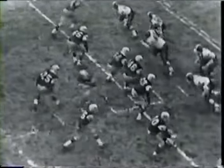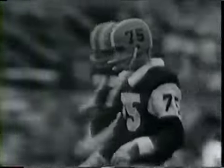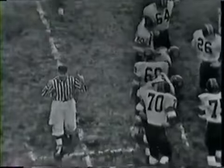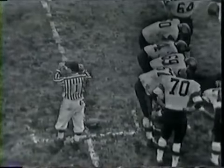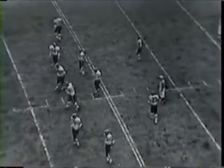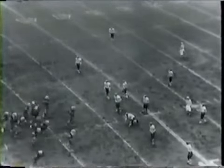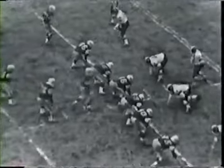First and 10 Hamilton. The ball is at the British Columbia 50-yard line. Maloney throwing, no good, knocked down by Fieldgate. Pass was intended for Stan Cresson. There's Cresson going back to the Tiger Cat huddle. Maloney has thrown 15 passes, completed 5 so far for 82 yards. British Columbia 20, Hamilton 8, 7 minutes and 18 seconds to play in the third quarter.